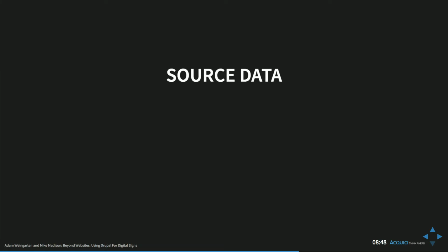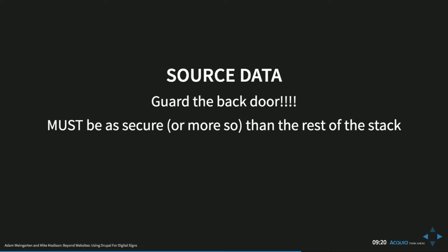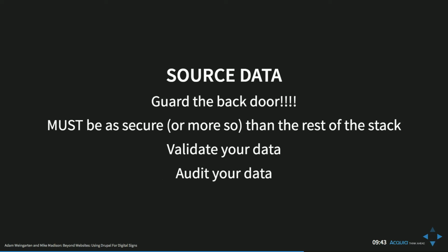The next thing we're going to talk about from a security perspective is the source data. We talked a little bit about some protections on the front door. You also need to guard the back door. The back door is all the data, those feeds that Drupal might be consuming. If someone wants to attack your sign, a great way to do it is to not attack the sign or Drupal. It might be to attack the feeds that Drupal is consuming. So you need to make sure that those are just as secure, if not more secure, than Drupal. You need to do some sort of validation on Drupal to try to make sure that what you're consuming actually seems sane. If someone totally hacks your feed, have a little bit of a sense of what hacked looks like, and try to at least mitigate it or have some exception handling, and just audit your data periodically.